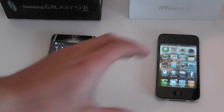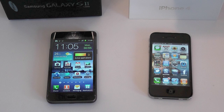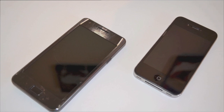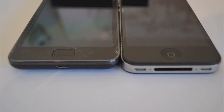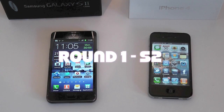Now I think what's important when we're looking at the form factor is to look at the screen size real estate it offers and also the weight. Really we want as much screen real estate as possible, and we also want the phone to be as light as possible. So in both areas, the Samsung Galaxy S2 definitely wins out, having a slightly larger screen and also weighing quite considerably less than the iPhone 4. So in round one we're going to give that to the Samsung Galaxy S2.